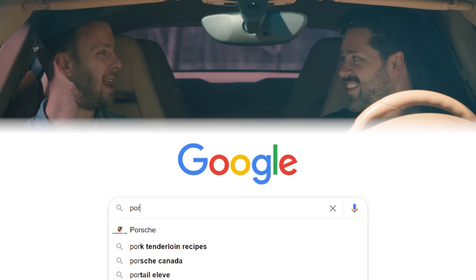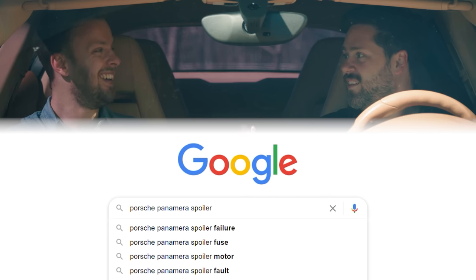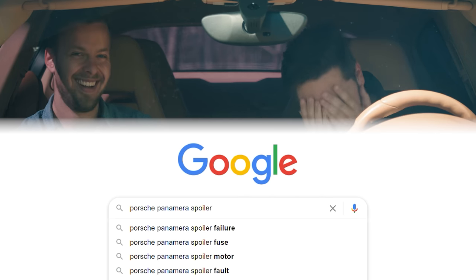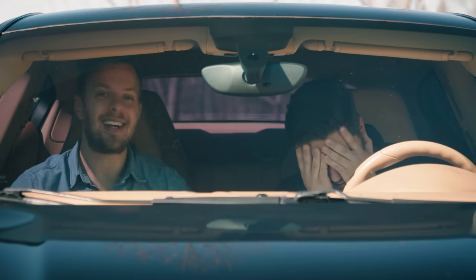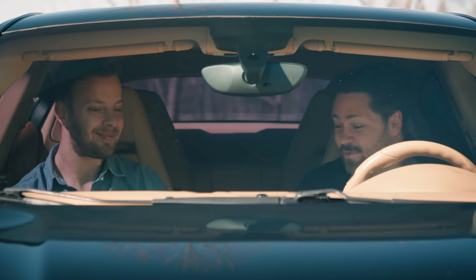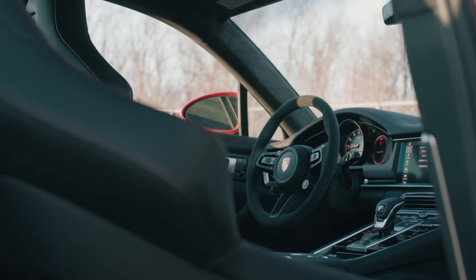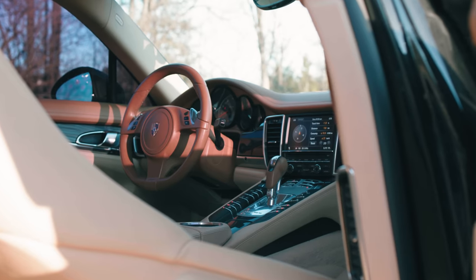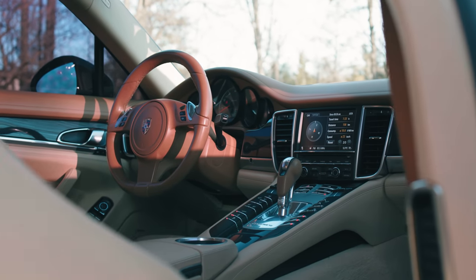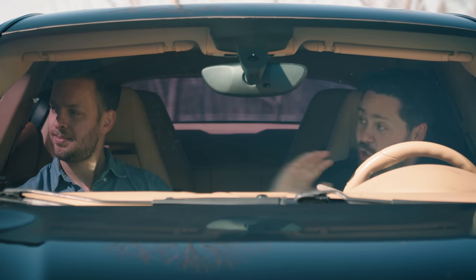Oh, by the way, I forgot to mention, when you Google Panamera spoiler, it auto-fills with Panamera spoiler failure. That doesn't mean it fails. It just means people are Googling it. It's for fun, really. Okay, I will say that one is a great progression of this concept, that being a four-seat Porsche with a hatch. They took that concept and they made it good-looking on the outside.